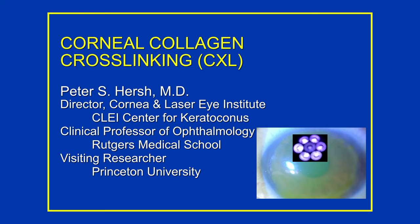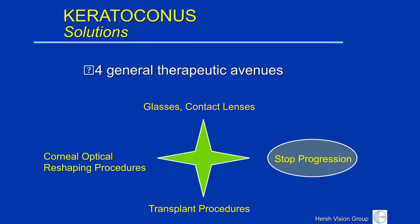When looking at KC and its treatment, there are really 4 distinct types of things that you should be looking at regarding the treatment. Glasses and contact lenses, ways to reshape and make the cornea that you have optically more efficient, corneal transplants, and one of the important things in KC is that it's a progressive problem. One can get it in their teens, and it can get worse as time goes on.